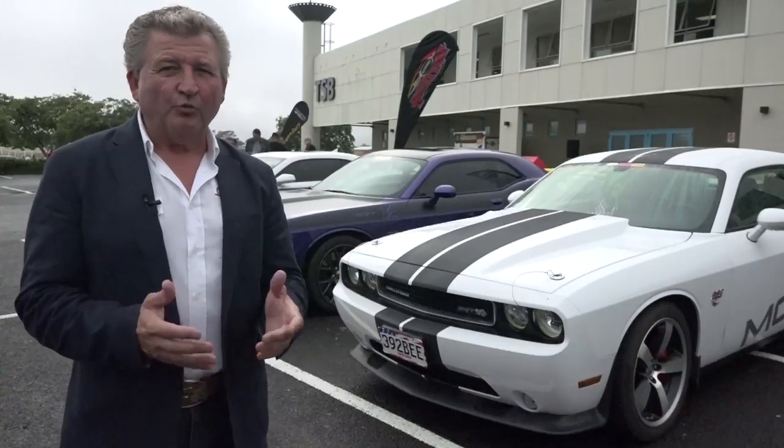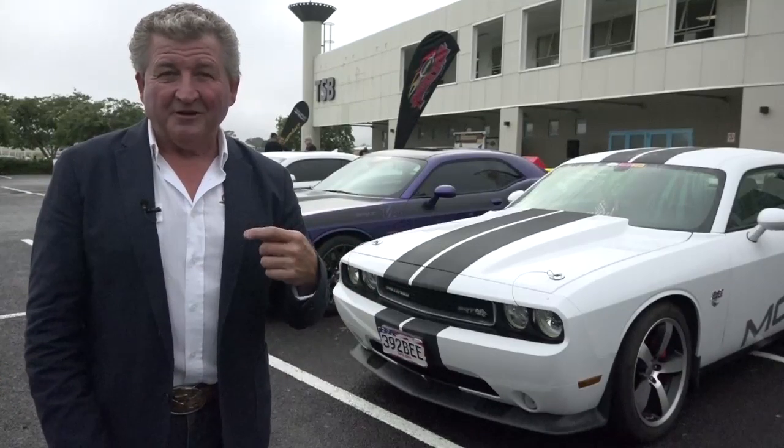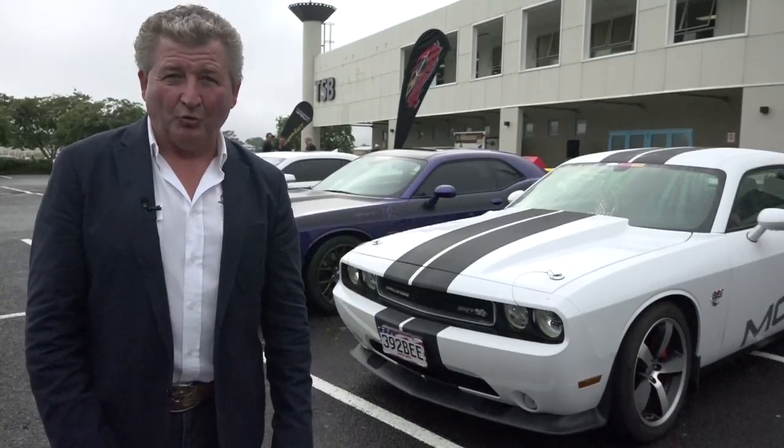There's one pinnacle event where vehicles made in the United States rumble through the North Island of New Zealand every year. I'm Fletch, and this is Americarna 2020.